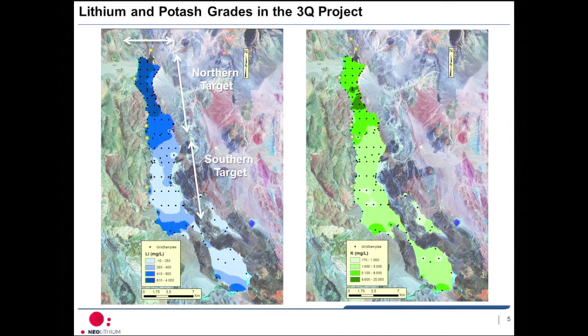And if you are in the salar, you are sampling liquids from surface, breaking the salt and actually allowing the brine to basically get out of the hole and sample, or drilling and then sampling the brine at depth. What you see here is what we call the northern target, and that area has an average grade of 866 milligrams per liter lithium, which is actually the third highest grade lithium project in the world.